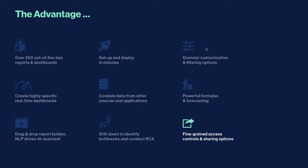You have the ability in advanced analytics to create user groups or share individual reports or data sets with specific users or groups within your organization. You also have the option to export reports or data sets and enforce that mandatory passwords are set on every exported piece of data.